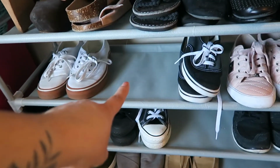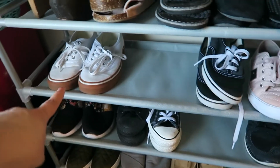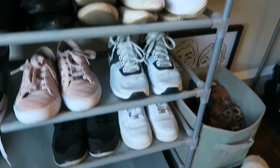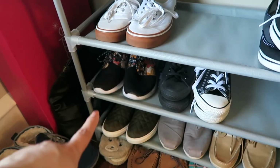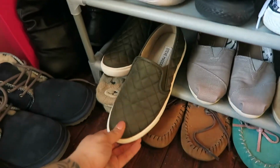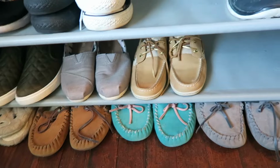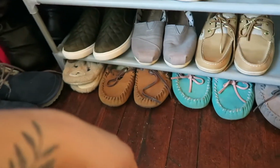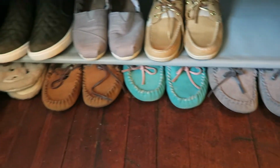I'm missing a pair of Vans. My black Vans are downstairs, so I don't have all my shoes up here. But these are Vans. Those are Guess. Those are Nikes. And then some Chucks down there. I think these are Steve Madden slip-ons. Yes, I love these. These are so nice. Some Toms, and then some Sperry's down there. And then underneath, I was able to fit my house moccasins or slippers. So I have a pair of slippers there, and then just some house moccasins.